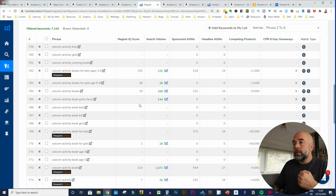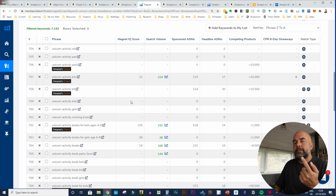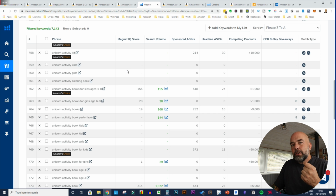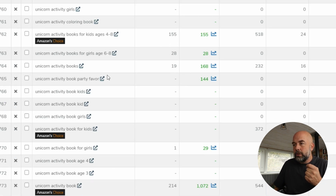Now I pulled out all the guns and used the Helium 10 tools on this. So first of all, we've got the Magnet 2 keyword tool, and it came up with 7,000 keywords, which is a bit of overkill for us. So I narrowed it down to the unicorn activity keywords, and nothing particularly new came up, but this did catch my eye, this unicorn activity book party favour, because of course books like this make great party gifts for kids.